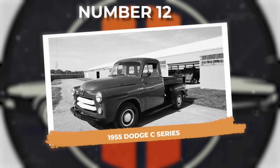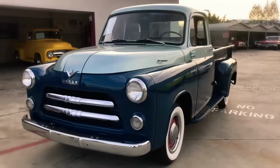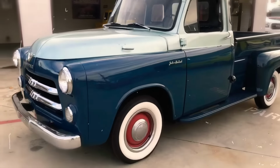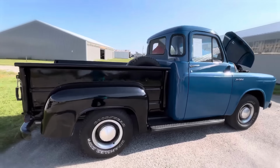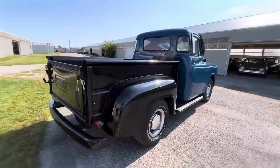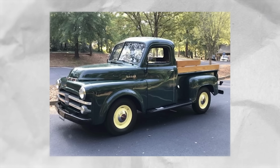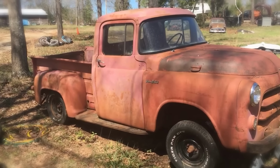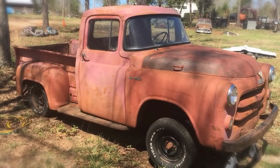Number 12. 1955 Dodge C-Series. The 1955 Dodge C-Series is often remembered as one of the least appealing pickups of the 1950s due to its unappealing design and lack of charm. Chrysler Corporation introduced the Dodge C-Series as an upgrade from the Dodge B-Series, aiming to modernize its vehicle lineup and be more competitive in the post-war market.